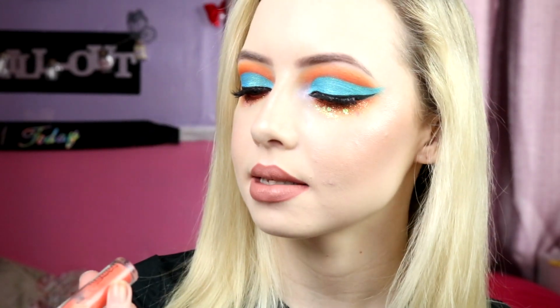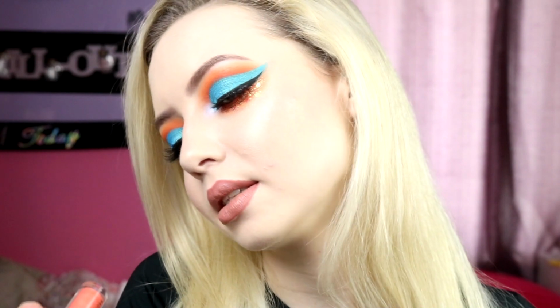And then for gloss, I'm going in with MAC's Dazzle Glass Lip Gloss in the shade Tangerine Tropicana. It's a nice one as well. It's not really going to give too much colour, it's just for gloss, and adds a tiny little bit of peach. And that's the finished look. Alrighty guys, so this is the finished look.